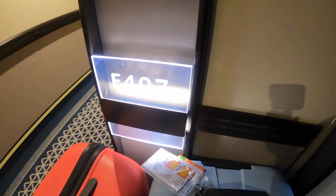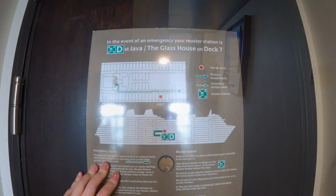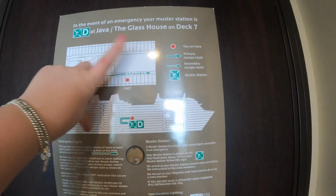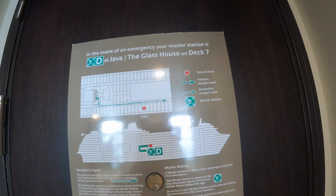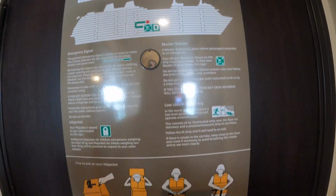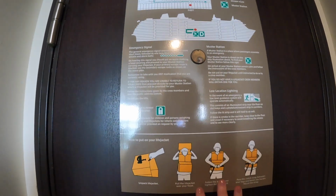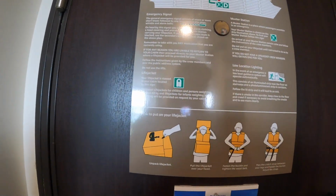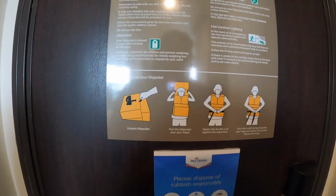This is a cabin tour of the F407 on P&O Britannia. We've got the usual in the event of an emergency. Our muster station is D at Java/the Glass House on deck 7. We have already been there and checked in, but it tells you all the emergency information, which will be gone through by the captain later as well, and information on your life jacket.